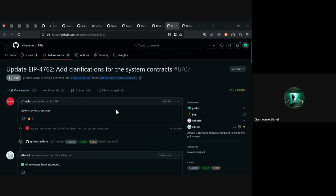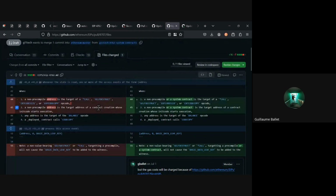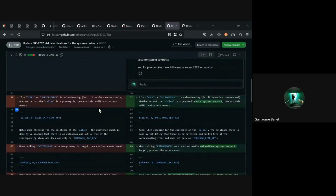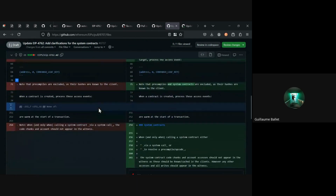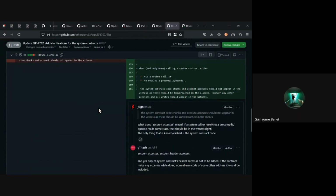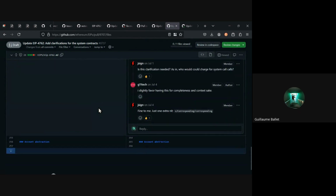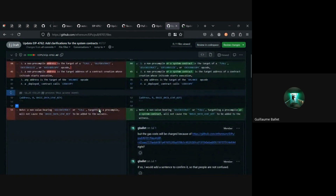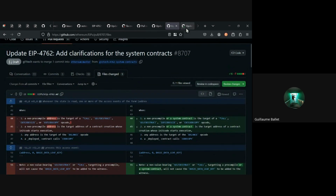The next one is by Gajinder. It's just a clarification for the system contract update. I don't think it's a big one. I think we addressed everything. So also have a look at this one. I'd like to get everything merged this week. So please have a look and tell us if you don't want us to merge it, because we would like to merge it this week.